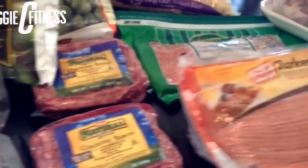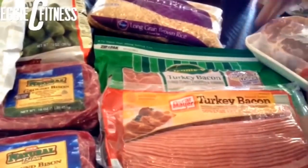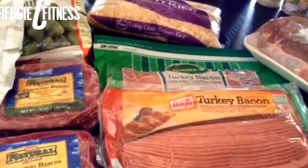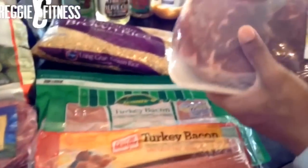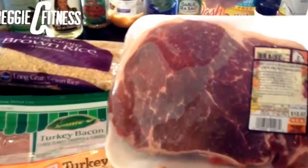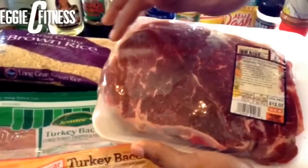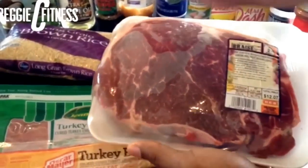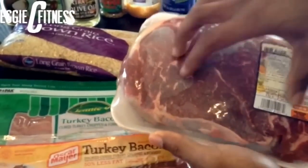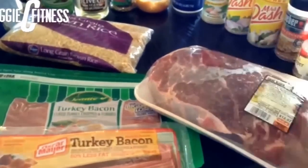And then also we have our turkey bacon. I like to mix my turkey bacon with my vegetables for another added source of protein. And then I have my beef roast over here. As you pay attention to it, again, this is a high quality grade of meat, but there's not a lot of fat inside it. You can see you have the fat on the outside. I'll take that off, but the main source of protein is right here in the middle. Very dense source of protein for meat.